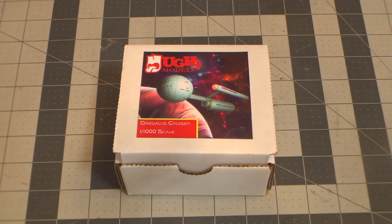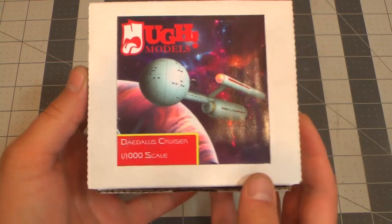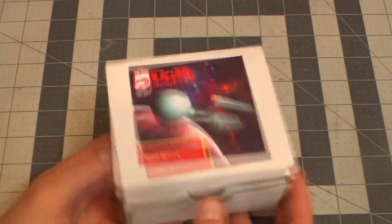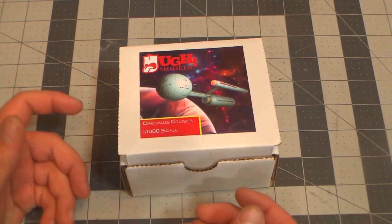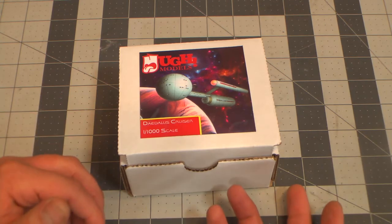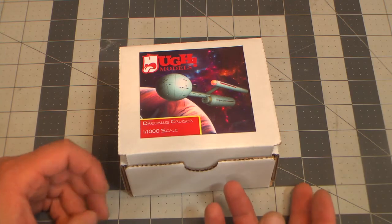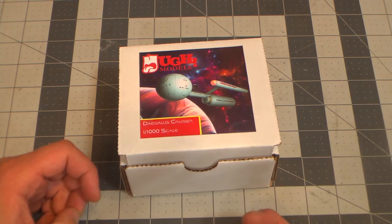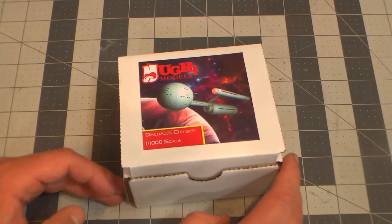Today we're here with a very awesome review of the 1/1000 scale Daedalus class from UG Models. And this kit I bought specifically for something starting tonight. Whenever you watch this, it's Friday the 20th or Saturday the 21st. It's a 48-hour build over at the Sci-Fi Model Action Google Plus page.